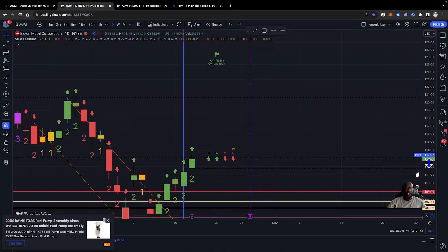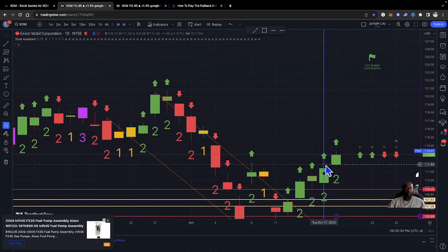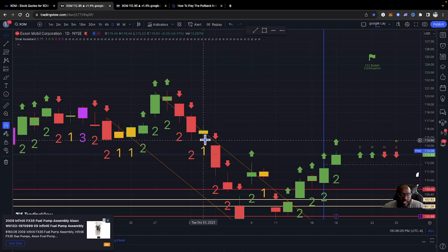If you look at some of these levels we've taken out so far, we've taken out 111.85, which is more or less the low of this particular candle. On the high side, 113.29. The high of day, I believe, was $113.39. So we're approaching taking out this candle, which brings us into another gap. The low of this particular gap is $113.08.